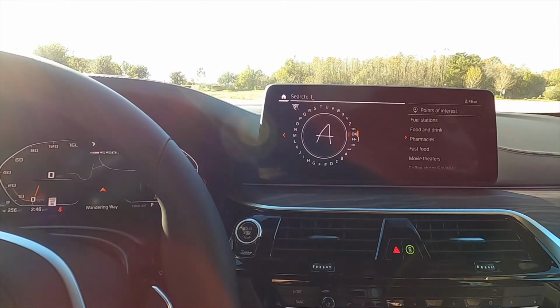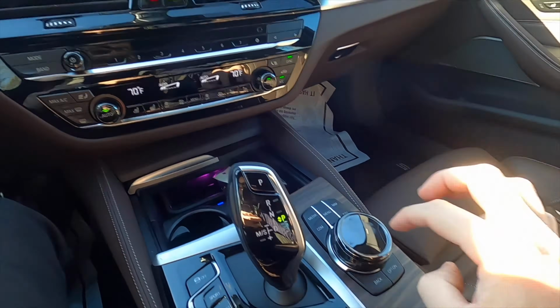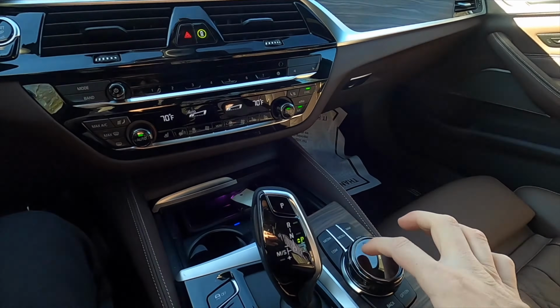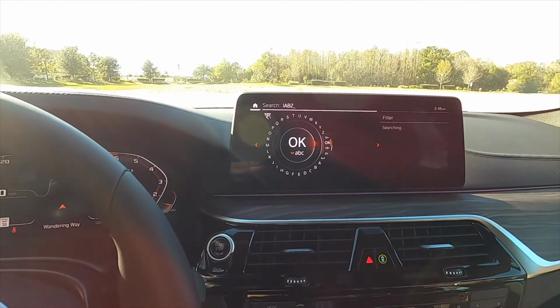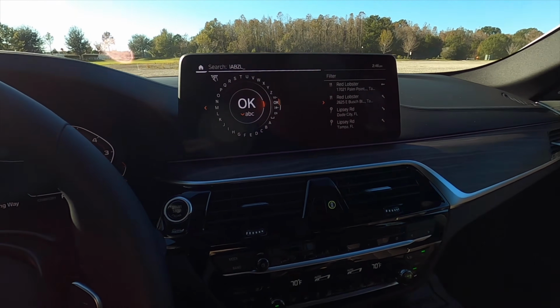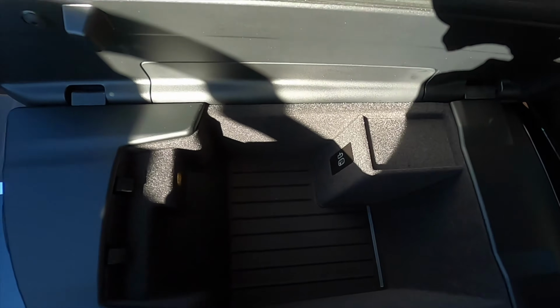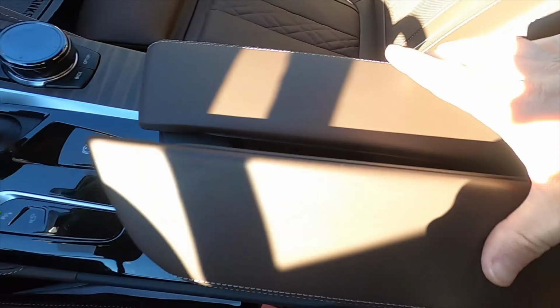Make an A, B, Z, L. And it's pretty easy as you're seeing. It's going to be more sport derived here. Open up inside and you get a USB port and a smaller storage compartment.